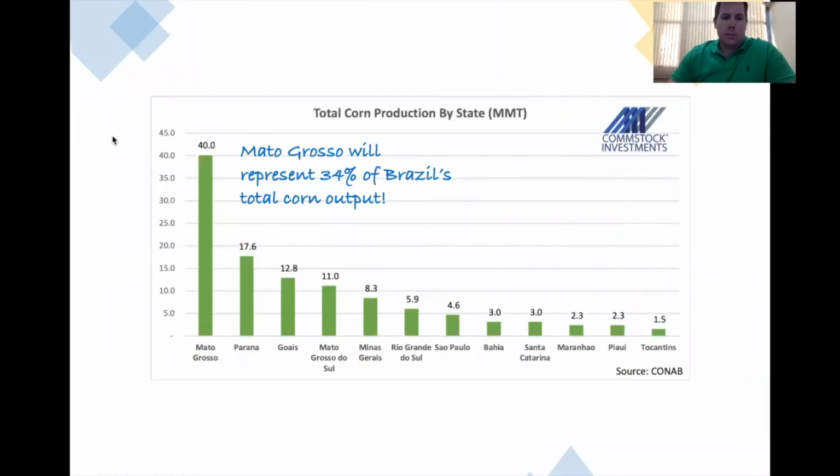Mato Grosso's place is solidified even more in corn, where they represent 34% of Brazil's overall corn output. And again, most of that is coming from the second crop. You basically need the next 3 states combined to match what Mato Grosso is producing.